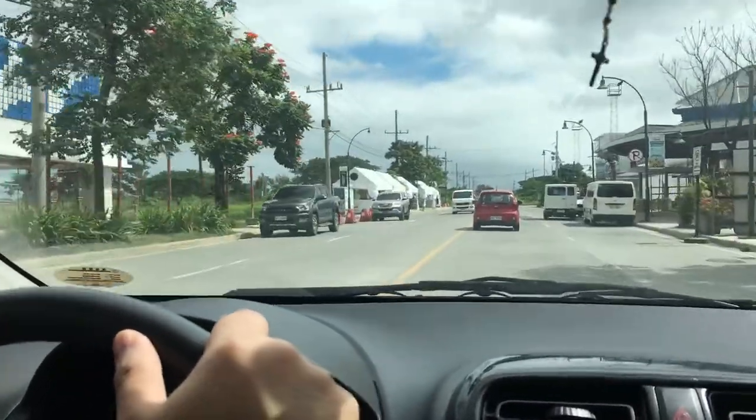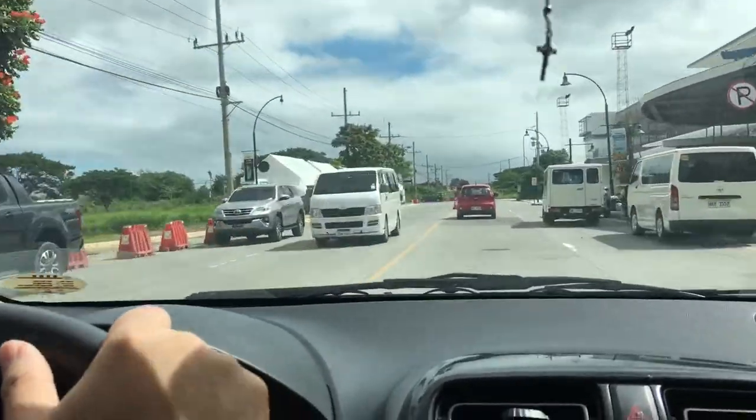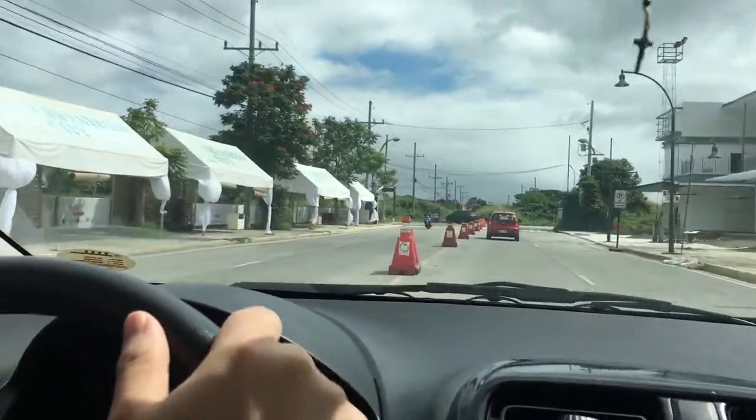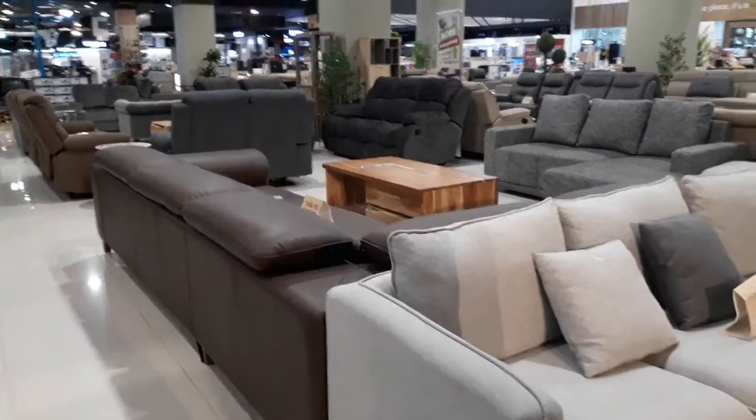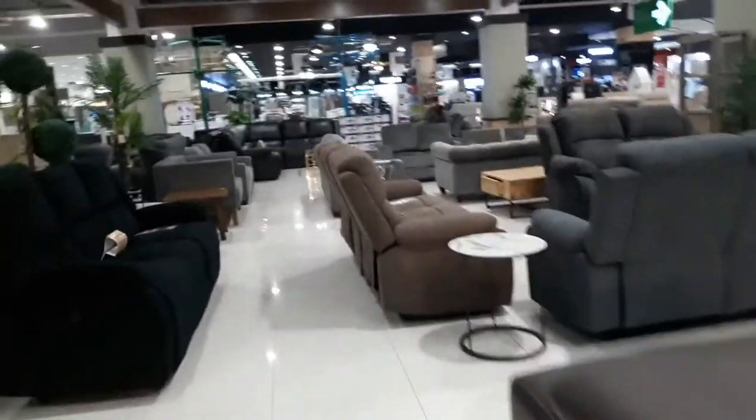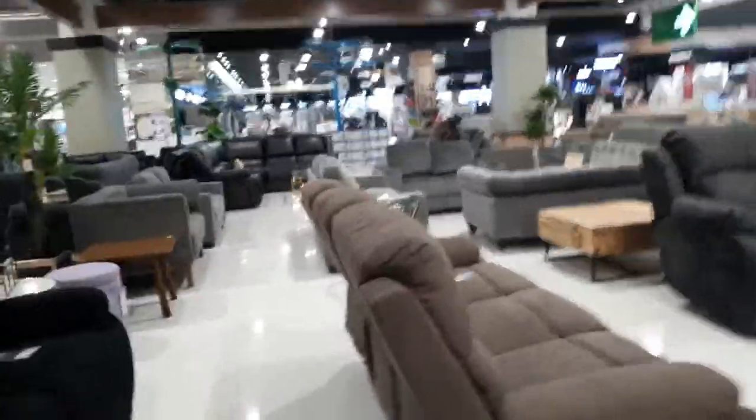Today, we're going to hunt a console table for our dining area sa bahay, and naisipan namin na mag-punta sa All Home. So, let's go! So, andito tayo ngayon sa All Home and let's begin to hunt console table.